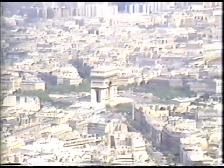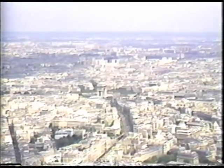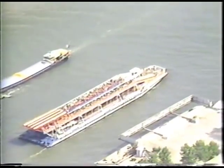Dominating the center of Paris is the Arch of Triumph, which stands in the Place de Gaulle. Many of Paris's major avenues radiate away from Napoleon's monument.